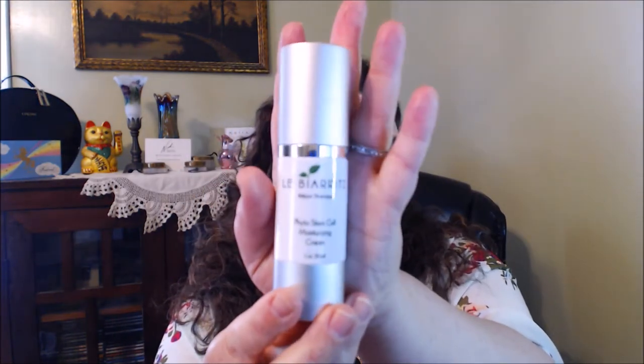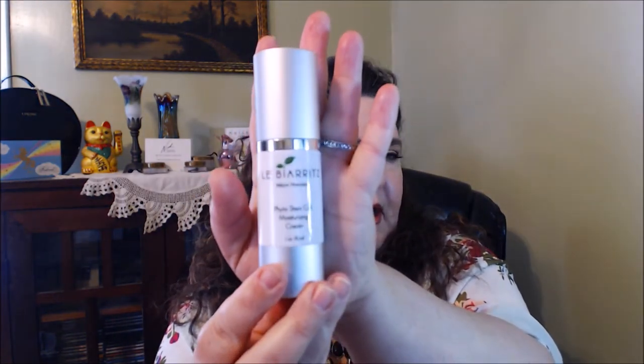Okay, skincare. This product I was going to talk about in a video and I just never got to it. And I feel bad because this was sent to me. It's from Labyrinths, I believe is the brand. It's an off-brand name I've never heard of, and I looked into them and they do have natural ingredients. This is the Phyto Stem Cell Moisturizing Cream. It's 1 ounce. I believe it's on Amazon, so you can purchase it there.